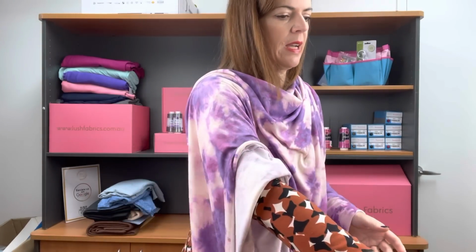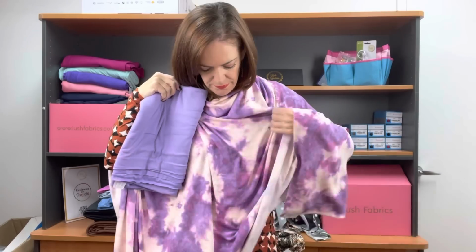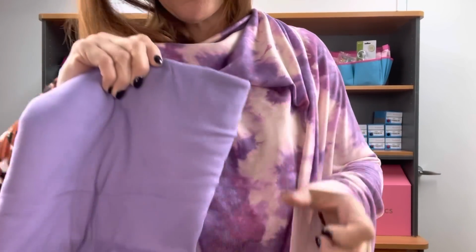Okay, 1000 and Persian pink modal. It looks really pretty with it because there are some pinks in there. And what's this one? Dark lavender. Looks really nice with it as well. There are these colors just in this little smudgy bit here. It does match really nicely.